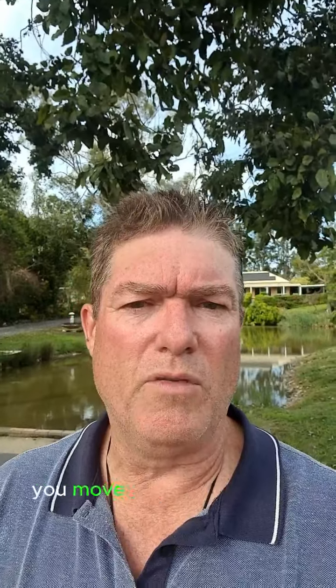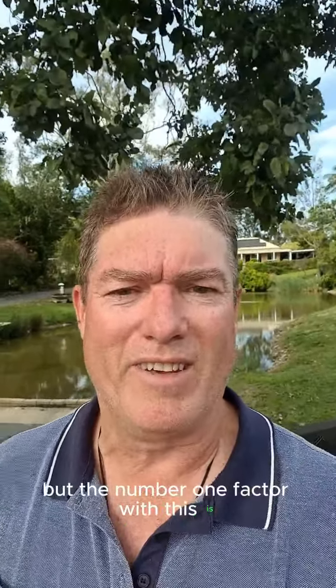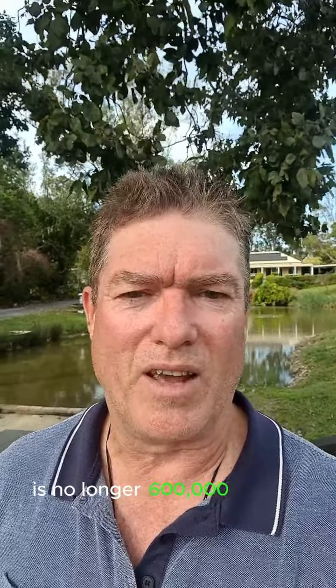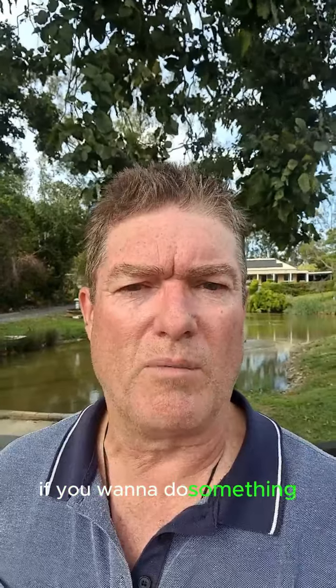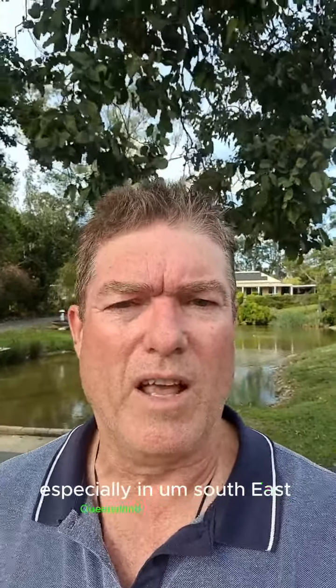If we move into new duplexes, again a great strategy, but the number one factor with this is the cost to get into the market for a duplex is no longer 600,000. It's pretty much 1.2 million if you want to do something new. Again, with cost of land, especially in southeast Queensland, with cost of contractors, with timber, with steel, the amount of builders that are basically on the marketplace are much less. Supply is tighter. A duplex is now a premium product.